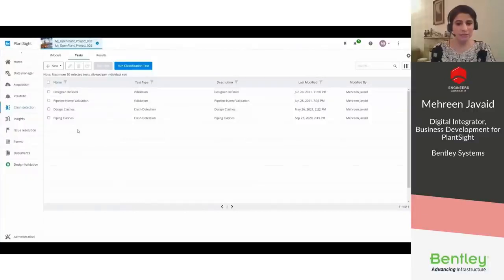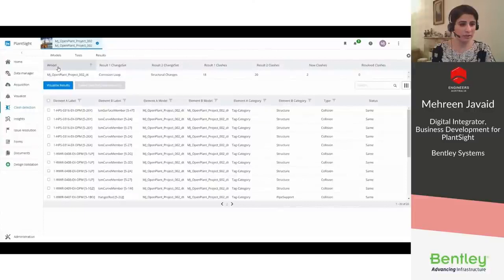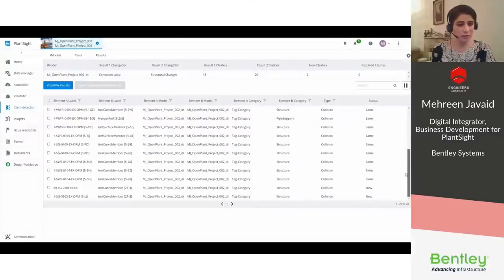With PlantSight, people can simultaneously work on a single view and always have access to latest and approved designs. Over here, I have run a clash test on 2 different versions of the project. Some structural changes were made, and as you can see, some new clashes have been introduced. Looking at the clash reports, comparing them, I can see the new clashes in the report.